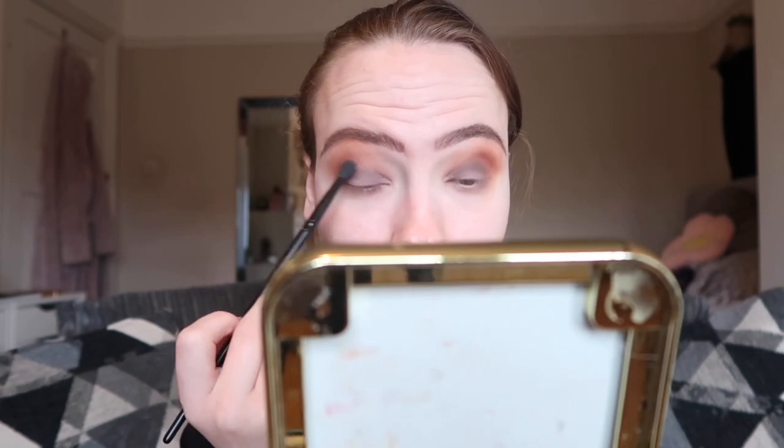I love this Morphe brush. It literally gets right into the inner corners and you can blend it out so easily. It just glides on your eyes. That is why Morphe brushes are my favourite. You can also just blend the eyeshadow into any shape you want to blend it into and it will just work.